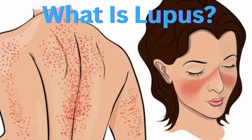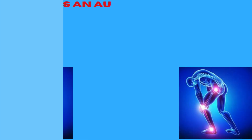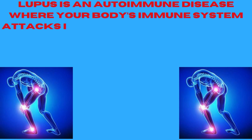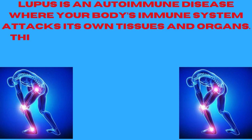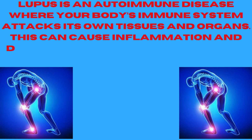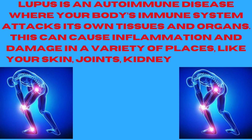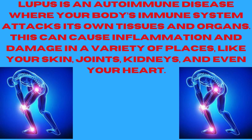First, let's start with a little bit of background on lupus so we're all on the same page. Lupus is an autoimmune disease where your body's immune system attacks its own tissues and organs. This can cause inflammation and damage in a variety of places like your skin, joints, kidneys, and even your heart. While doctors are still figuring out exactly what causes lupus, we know that it's more common in women, particularly women of color, and it typically develops between the ages of 15 and 45.